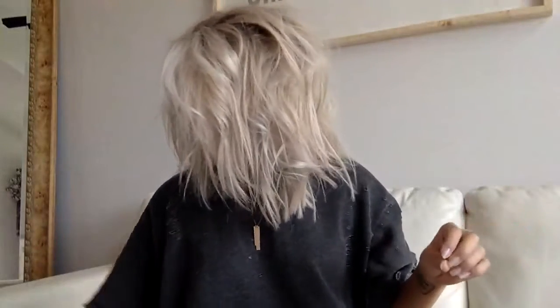And then here is my tip for all of you that want volume on the top, that have to run to work in the morning and don't have a lot of styling time. Take a scrunchie clip. You can find these at Target, Ulta. I'm sure other places have them, Walmart. And I just gather all my hair up, the top half, and I clip it and I sleep like that. Not like this, but you get the idea. I just pull it back, clip it, and then sleep on it like this.